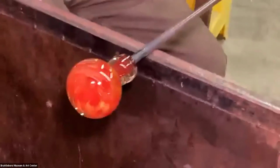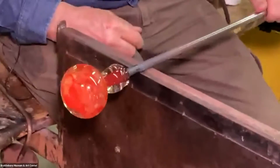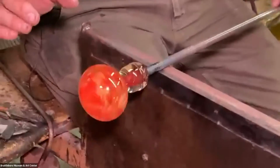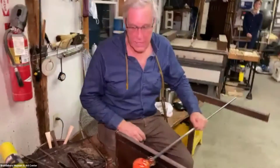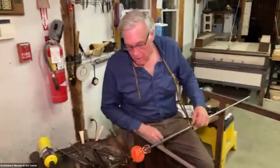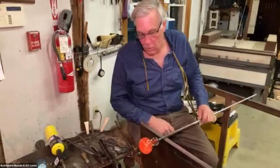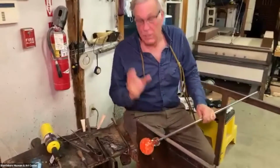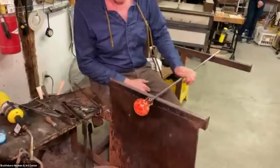So we're letting the glass now cool down. If I put this away in the annealing oven too soon, what would happen is that the planet would just go flat like a pancake. And so we need to cool it to a stage that's above 960 degrees, but below 1200 degrees. And that will keep its shape. So when we open up tomorrow, it will be as we expected.